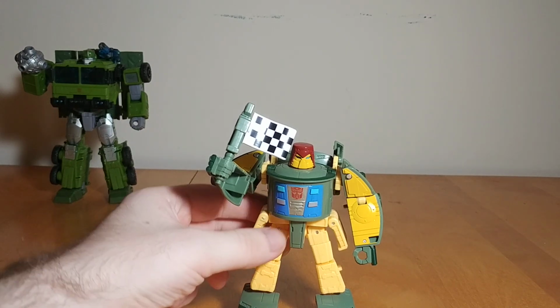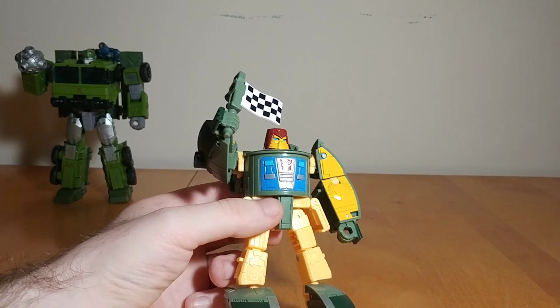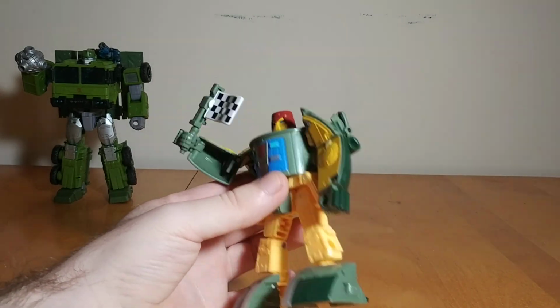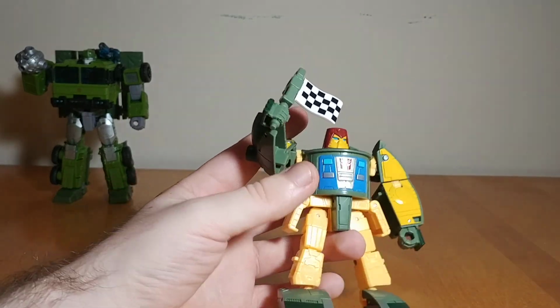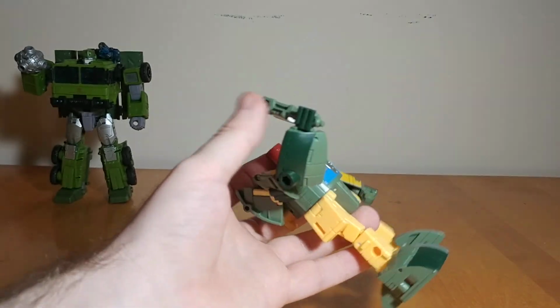But he's very cool. I don't have a huge attachment to the character, but he's a more unique G1 character. I think they did a really good job on the sculpt and the paint that is there. I love the head sculpt. The transformation's pretty interesting. The engineering's pretty cool for a relatively simple vehicle mode. The saucer mode looks cool. I like that it comes with the little checker flag.